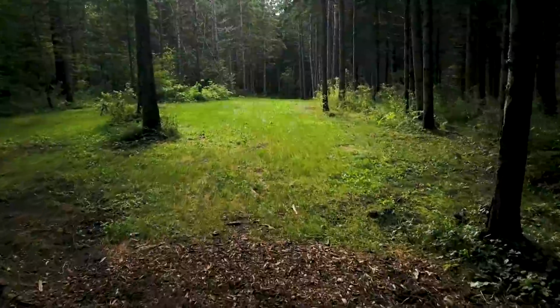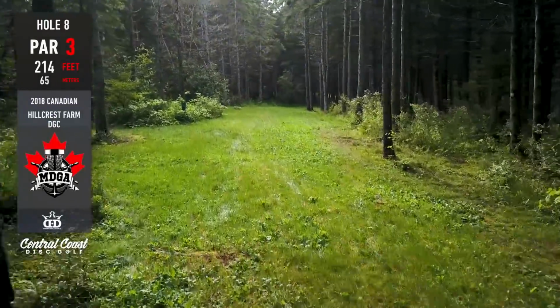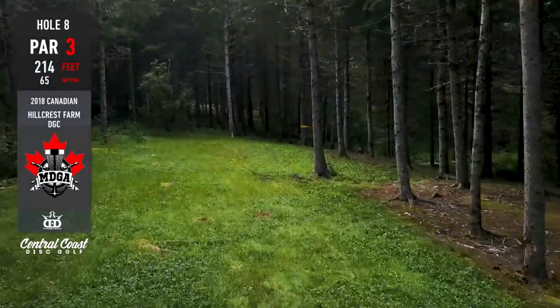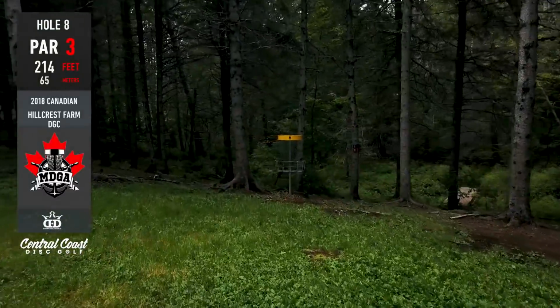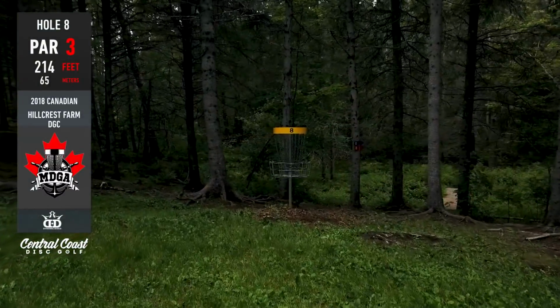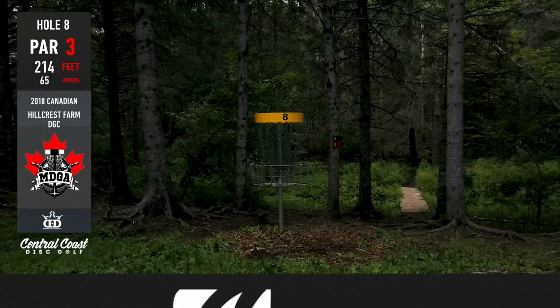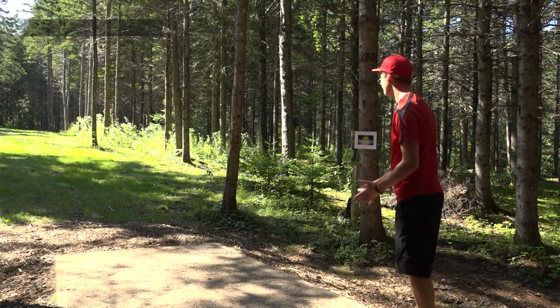Wow. An unfortunate triple there from Chris after running into some water trouble. Hopefully he can get it back on hole 8. Yep, and kind of continuing our theme here with the really long and nasty par 4s and 5s and the pretty short and very attackable par 3s. This one, 214 feet. Pretty simple turnover shot, flick shot, whatever you can do to just check it up by the basket because a rollaway long is really the only danger here.